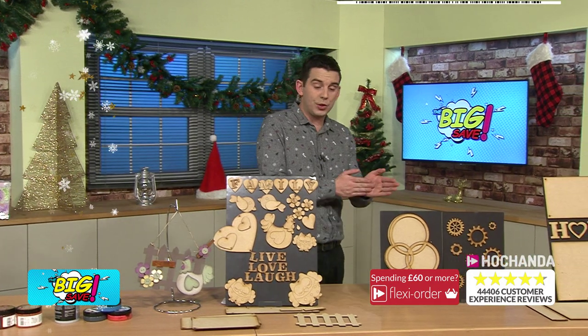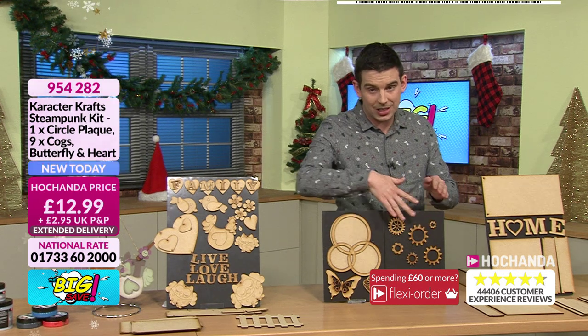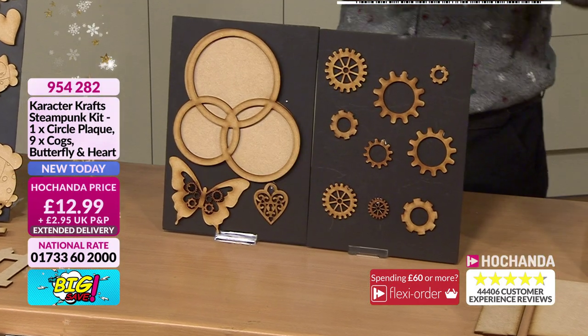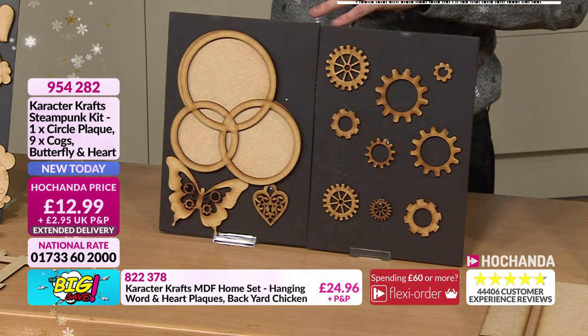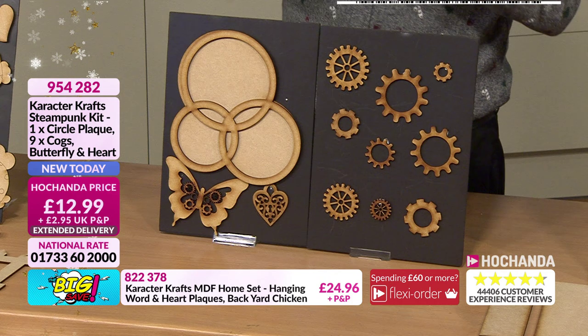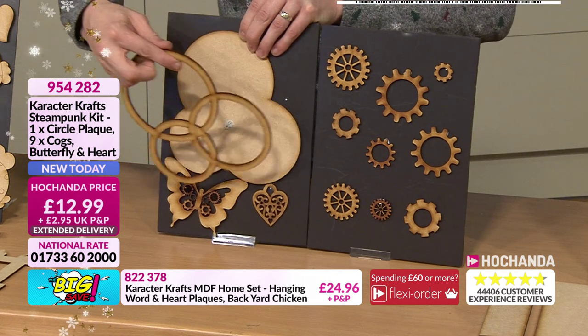Steampunk. This is the one Kathryn's using at the moment. We're using the cogs off the steampunk at the moment. So we're using the cogs that are just here. But you get so many more elements. You get this beautiful circle. Now, once again, I said it before, I can see a clock in this. I can see it used as a picture frame. The front comes away from the back as well. So the front does come away.